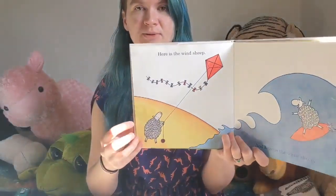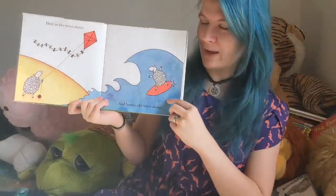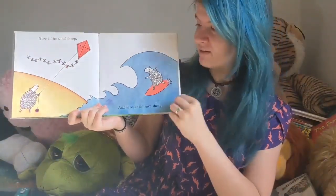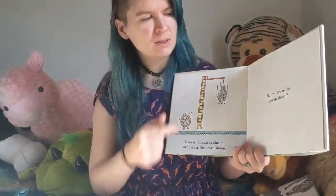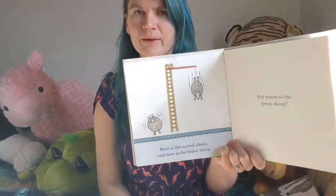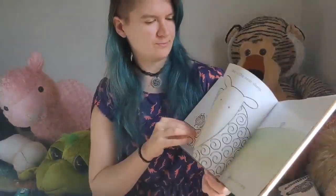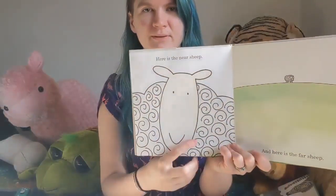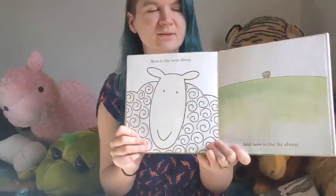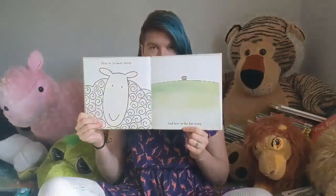Here's the wind sheep. He's flying a kite. And here's the wave sheep. And he's surfing. And here's the scared sheep and the brave sheep. But where is the green sheep? Here's the near sheep. Very close. And here's the far sheep. Very far away.